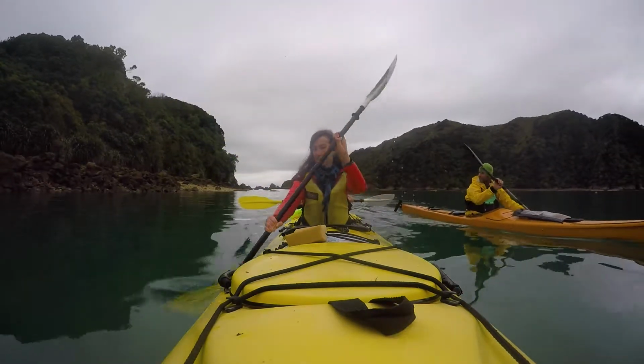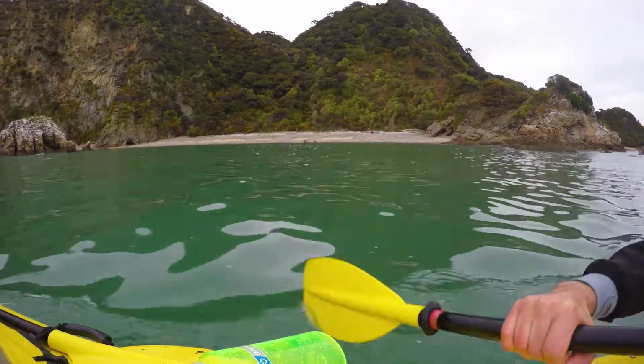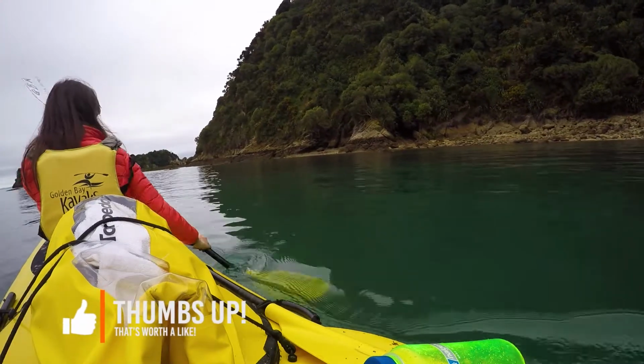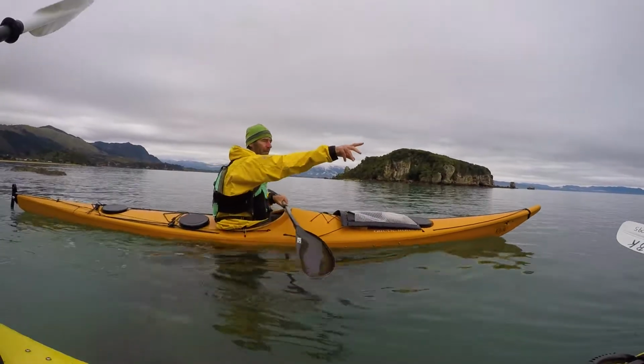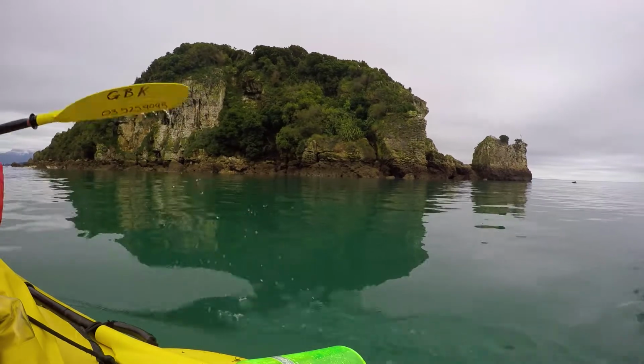Despite being a bit of a grim, cloudy day, the water is turquoise, placid, see-through. It looks like a paradise. It's super easy to kayak on. It's like a cruise. We're gliding along the water, paddling here and there, but mostly it's a breeze.